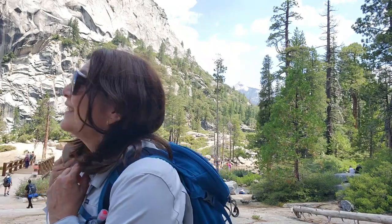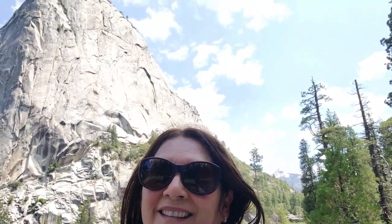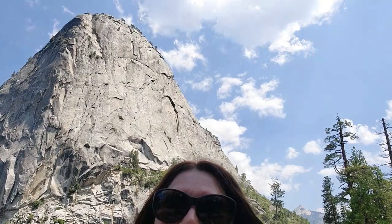Let's go ahead. Hopefully this will capture the audio here, but we finally got to Nevada Falls, mile 6, I think it is, and you can't see Half Dome in the background. Let me see if I can make the camera go up. Let's see. There it is. There she blows. So we're gonna hang out here at Nevada Falls and have some lunch. I'm starving. I'm shaking actually.